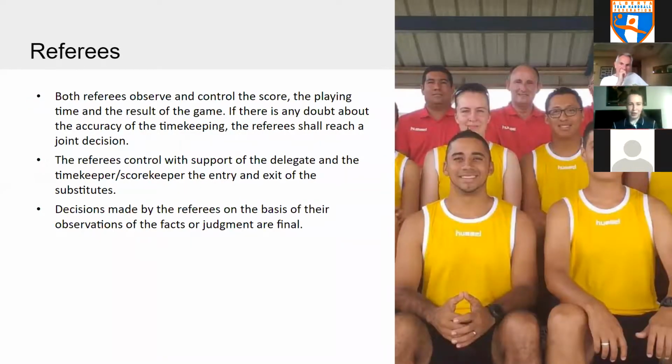So really, you as referee, you observe and control the score. The way you judge infractions and give fouls and punishments really influences how the game goes and how the players feel about it and how you feel about it when judging the game, right? If there's any doubt about the accuracy of the timekeeping, usually when you have untrained timekeepers or scorekeepers, then you as a referee pair will come to the decision of what to be done, and might have to keep the time yourself.